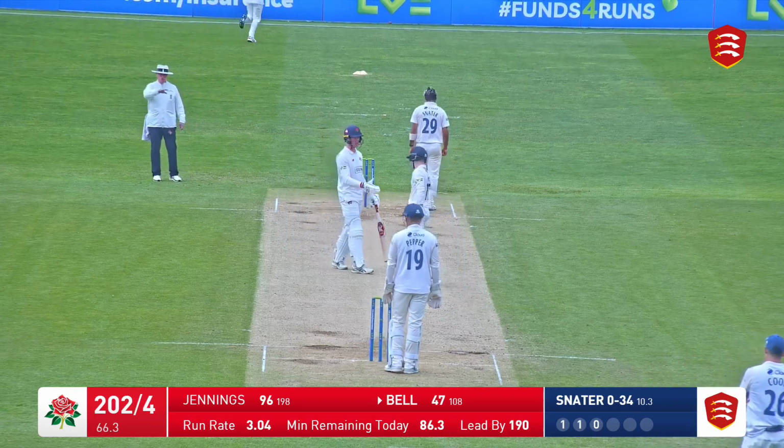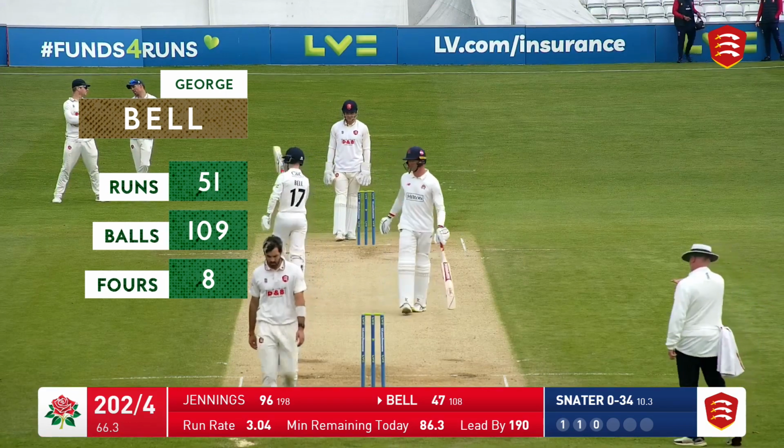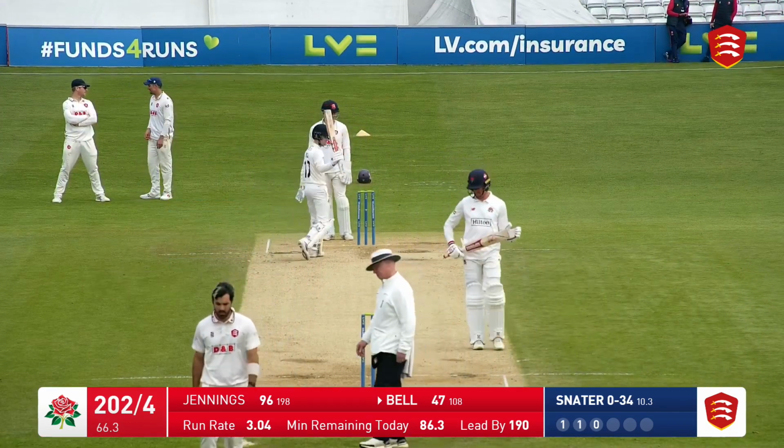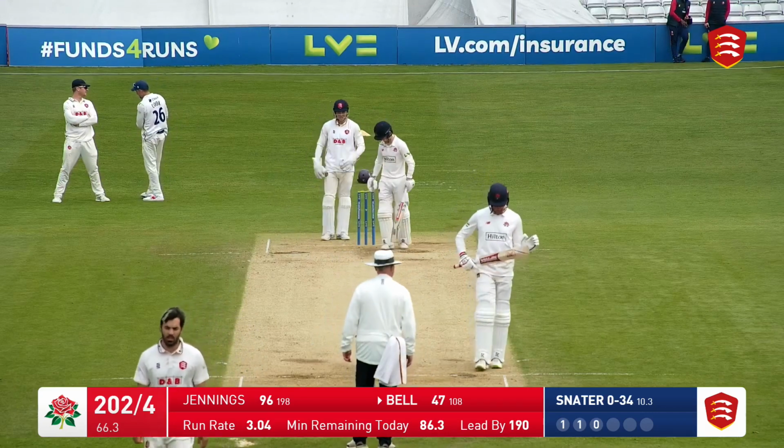Down the pitch with the follow through. Beautiful from Bell. That brings up a 50 as well. Lovely way to get there. Gorgeous straight drive from Bell.